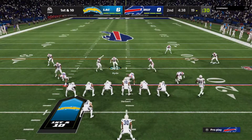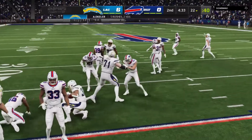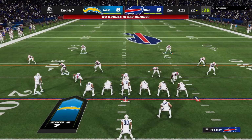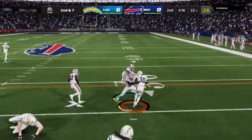The Charger drive about to get going. They have to be thrilled with that first drive that got them the touchdown. Now they'll be looking to make it a 2-score advantage here on the road. And you know they spent all week in practice, in meetings, talking about taking an early advantage. Being the road team, going up a score, that takes the crowd out of the game and puts some doubt in the minds of their opponents.